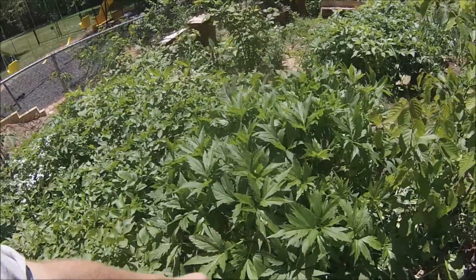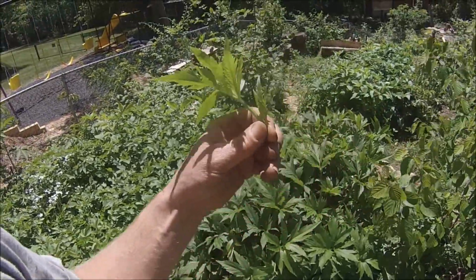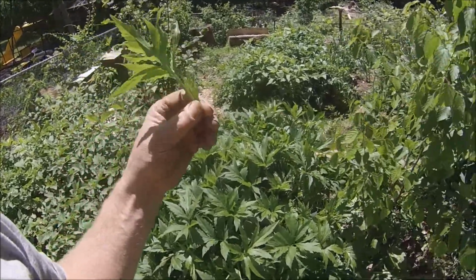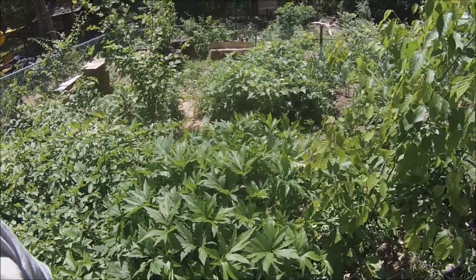This is Sochan. It's getting a little past its time, but you take these young shoots, boil them shortly, and then we put them in a saute with our greens.